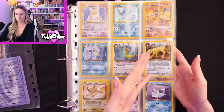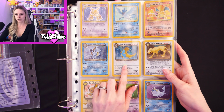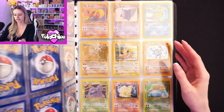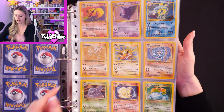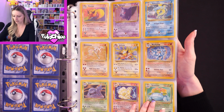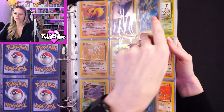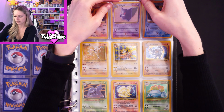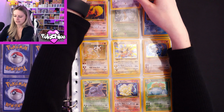So here we've got Alakazam, beautiful Articuno, Dark Dragonite, another really nice card, Dark Blastoise, and then this is another one of my favorites, Gengar. I can't remember, I'm just going to flip that round. The Gengar has a little bit of whitening on the back, but let's get that out so we can show you as well. I think the more you can see on condition, the better, to be honest.